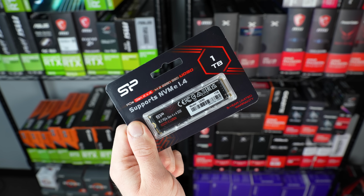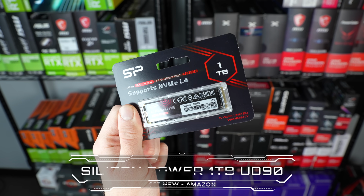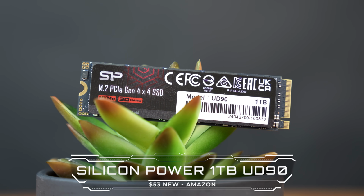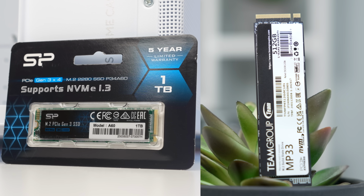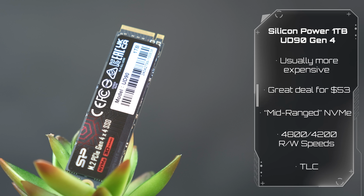Next up is the SSD, and this is also from Silicon Power as it's their 1TB UD90 Gen 4 NVMe. This one's usually priced a bit higher than my normal budget choices like the Silicon Power A60 and the Team Group MP33, but since this was on a solid sale down to $53, it was an easy choice because it is a little bit faster.